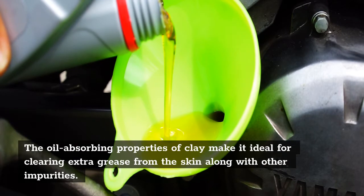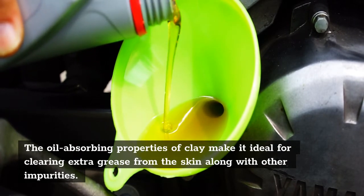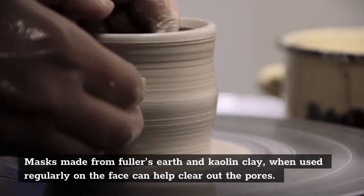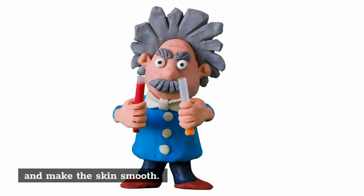2. The oil-absorbing properties of clay make it ideal for clearing extra grease from the skin along with other impurities. Masks made from fuller's earth and kaolin clay, when used regularly on the face, can help clear out the pores. This will eventually get rid of blackheads and make the skin smooth.